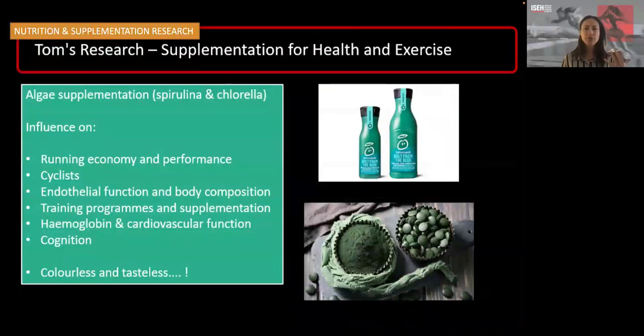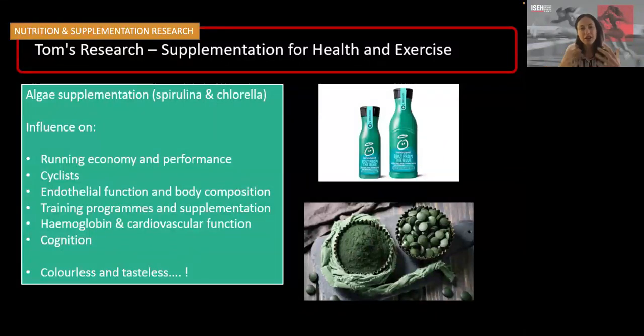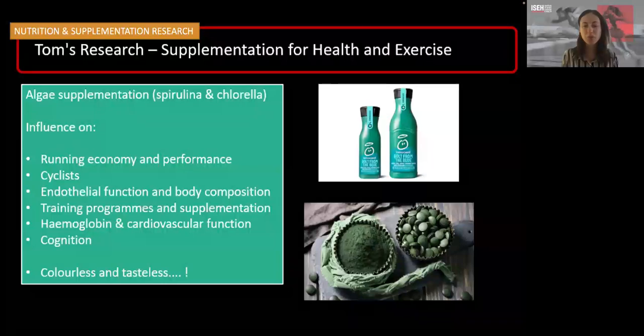Again, on nutrition, for those of you interested in supplements, our colleague Tom Gurney focuses on algae. If you've heard of spirulina and chlorella, these are two algae that contain lots of vital micronutrients that are important for how our body functions. And he's interested in seeing if supplementing with these components might improve performance in athletes. So again, going back to what you will study, yes, you study about general population, clinical applications, public health, but you also do study how to make people faster, stronger, fitter, and how does nutrition play a role in that.